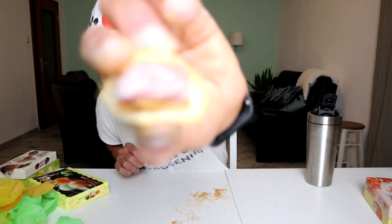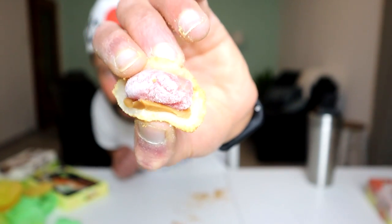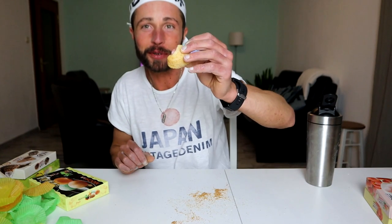Refreshing. It sounds weird, but it is. Oh, the strawberry is so good. Okay. Strawberry, peanut butter, the last ones. Let's make a peanut butter and jelly kind of mochi. Wow. Last one, strawberry peanut butter jelly kind of mochi.